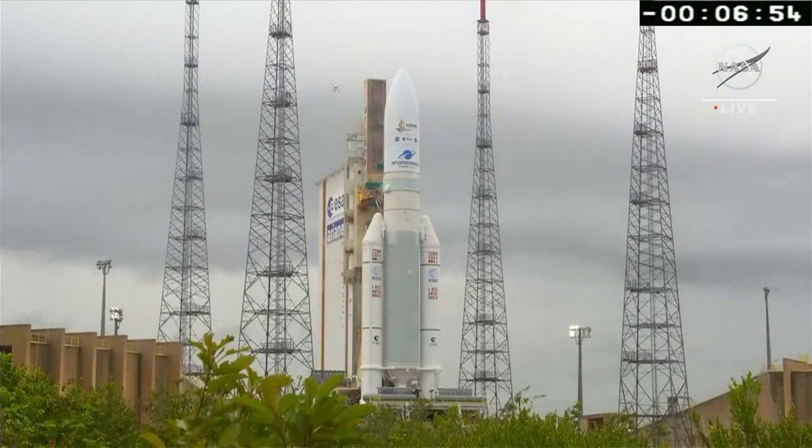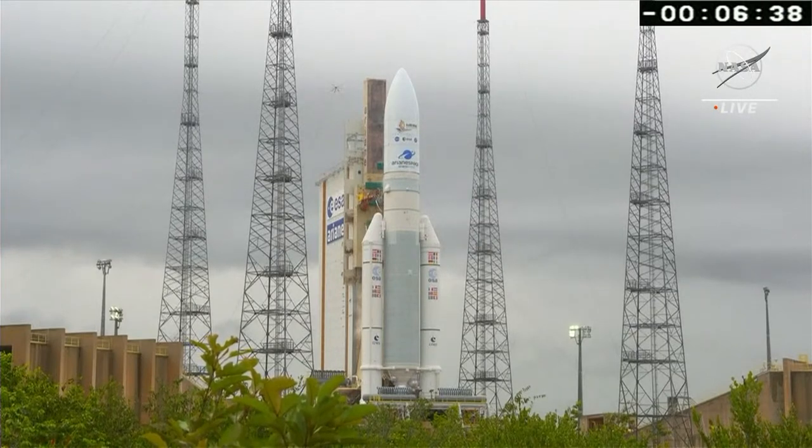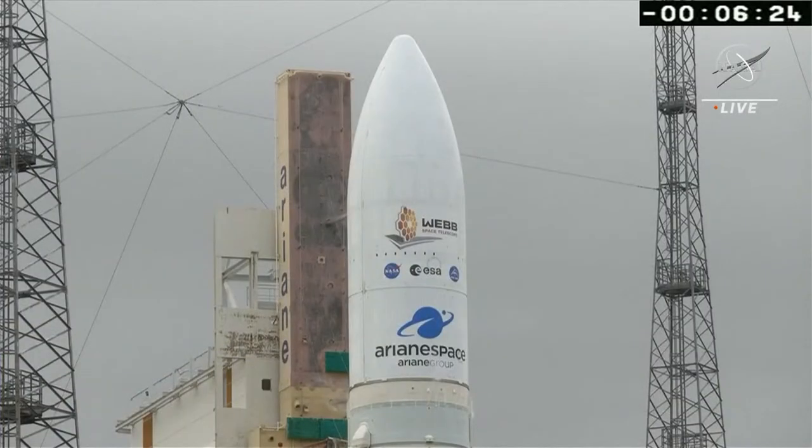And with that, we've entered the period of synchronized sequence. You heard Luce Fabregat just a moment or two ago explain some of the critical activities, the first one coming up just a few seconds from now, which will be the topping off of the main stage tanks. The first or core stage was loaded earlier this morning with 175 tons of propellant, 150 tons of liquid oxygen, and 25 tons of liquid hydrogen. The upper stage loaded with 15 tons of propellant. That will be the workhorse for a 16-minute burn to lift James Webb to its final orbit.